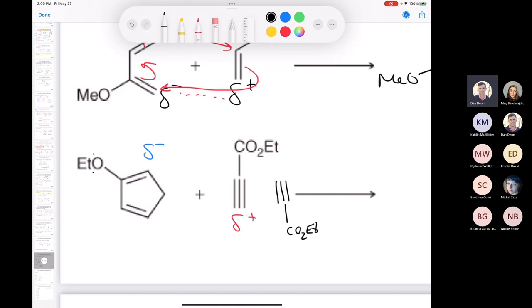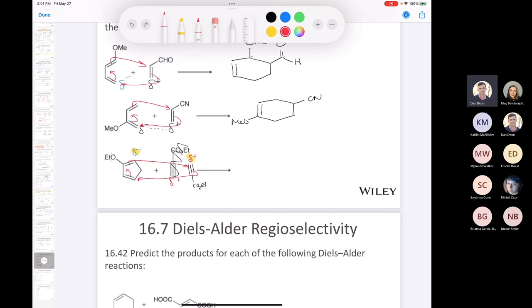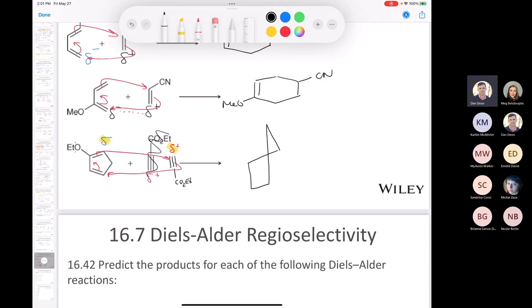We're going to have it react in the orientation that I have shown here, because that way our delta plus and our delta minus are on the same side. We're going to form our first sigma bond, our second sigma bond, and our new pi bond. And now, since we have a cyclic diene, we're going to form a bicyclic product, and our bicyclic product is going to have a five-membered ring in it like this. We have our ethoxy group over here. We finish up the ring, which looks something like this. And we're going to also have a pi bond here, so we don't have to worry about endo or exo.